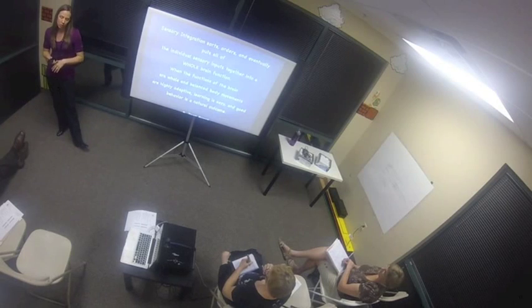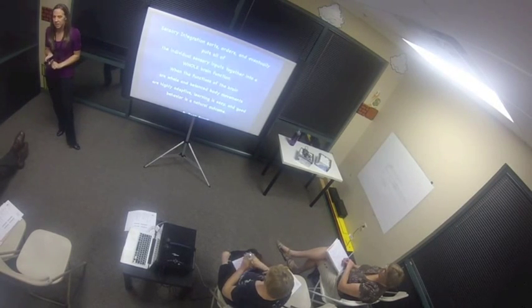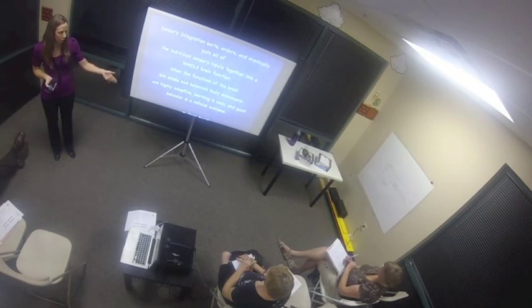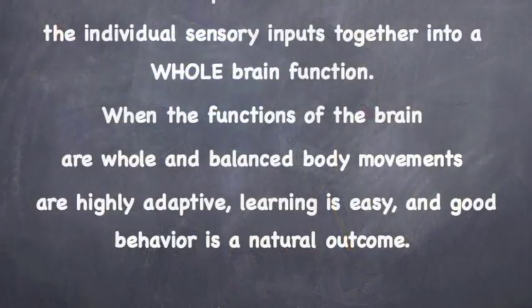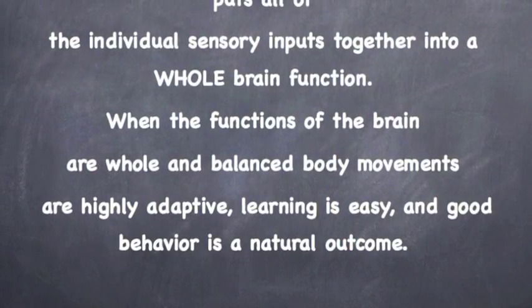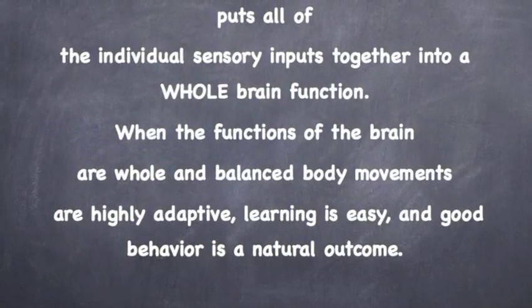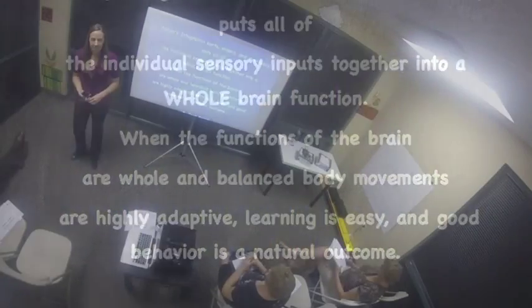I'll let you read this quote because it's one of my favorite quotes. I always put it at the end of my presentations because Jean Ayres is the founder of sensory integration therapy, and she wrote this quote. I think that this is our goal. We want our kids to have highly adaptive behaviors. Learning is easy, and good behavior is a natural outcome. I think that's what we want for our kids.